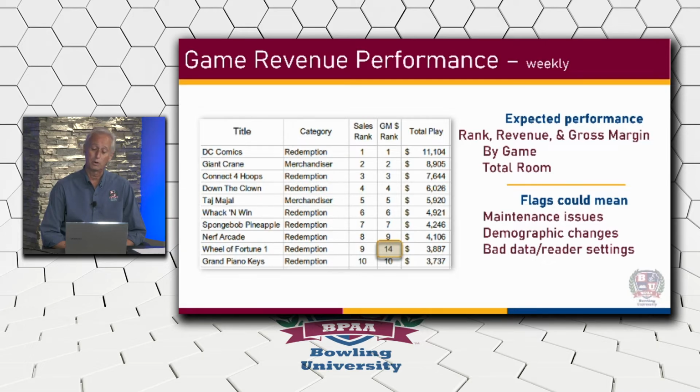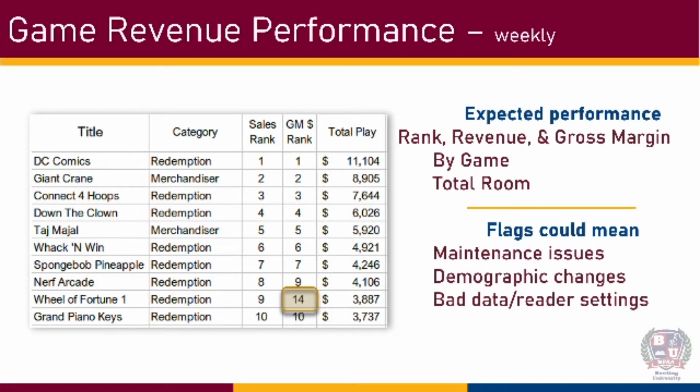And you want to look at the whole game room. Okay, in this example, this is just a week's revenue of the top 10 games, and you can see how they're laid out. These are great games, but what's happening to that Wheel of Fortune? Why is it number 9 in revenue, but number 14 in my gross margin rank? Something I'd probably want to look at and see what it is. It may be right, and if that's okay, that's fine.